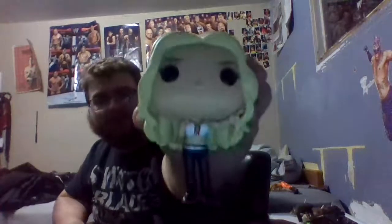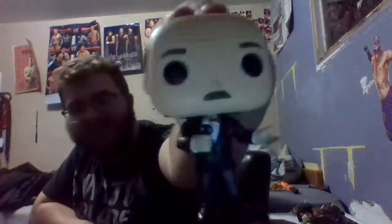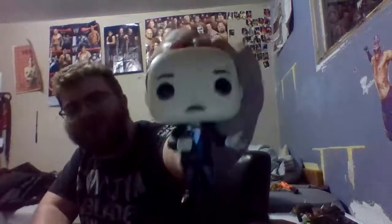Next up we have the Hall of Famer, Trish Stratus, one of the greatest women's wrestlers of all time, and most beautiful women. Then we got Big Daddy Cool, the Hall of Famer, Big Sexy Kevin Nash, aka Diesel. And we got the Hall of Famer, the best interviewer in the business, the late great Mean Gene Okerlund. He was in my last pop figure video.